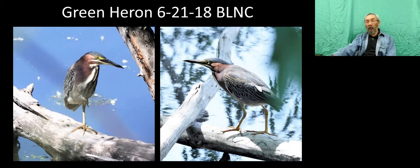This bird hung around the entire summer, feeding off the rich source of food mainly on the northern shore of Bluff Lake. It is pretty. It stayed until mid-September and then it went on its way. So quite a few people saw this bird, both local and from elsewhere.